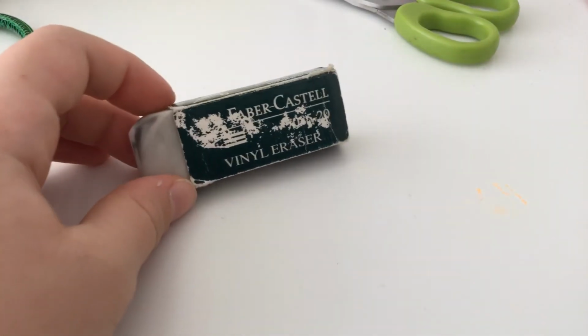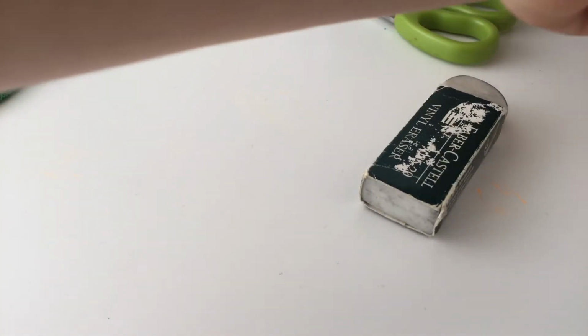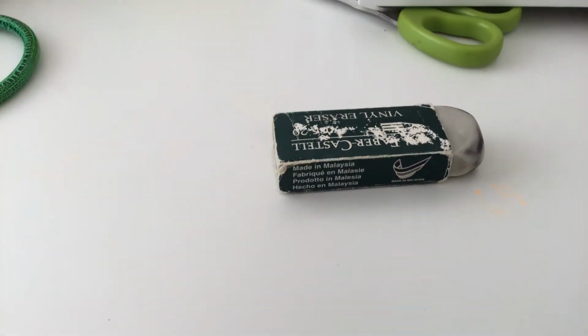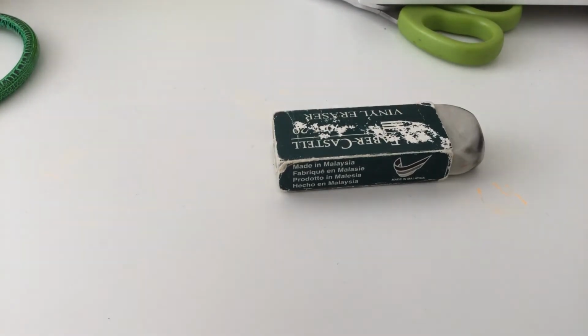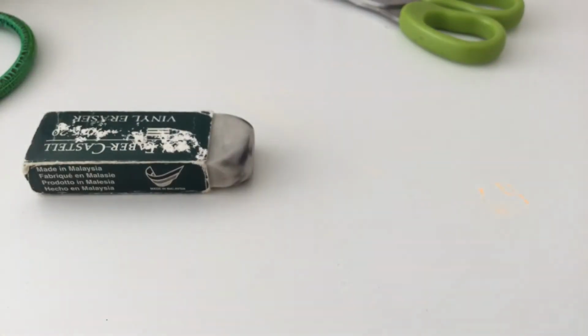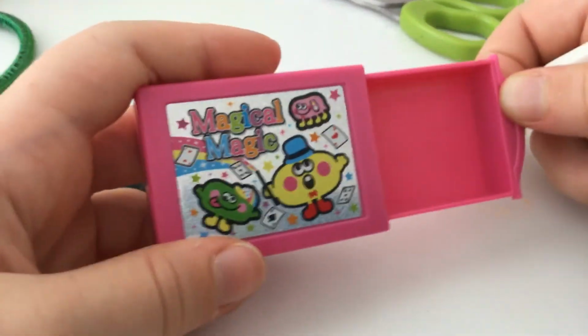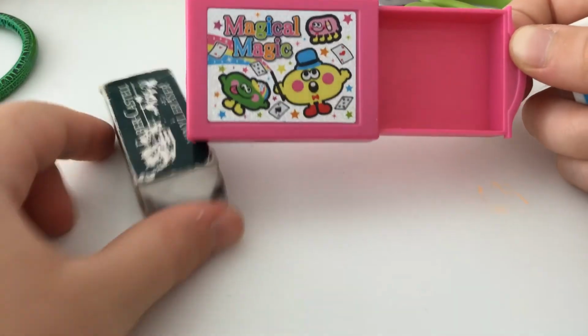All right, erasers. I love erasers. Like I showed you before, the novelty erasers. I've got heaps, maybe 50 of them. They're just so cool. I love them. I'm going to show you an eraser magic trick. Magical magic. I like them because I make a lot of mistakes and they're really good.